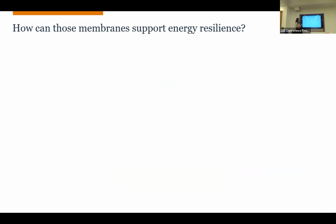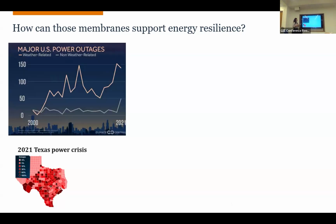So I want to jump out here, because I have been talking about water and I have energy in my title and I never mentioned it. I want to show you how this membrane can be used for energy resilience efforts. Like I mentioned before, we are having more and more power outages because of catastrophic events throughout the years, and this is not getting any better, as the power outage graph analysis showed before. This can be represented by the 2021 Texas power crisis: we really need to diversify our energy supply as much as our water supply.